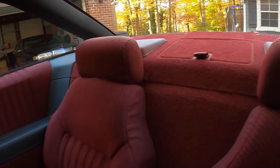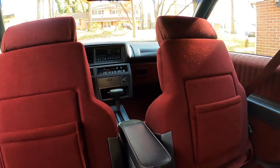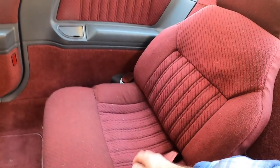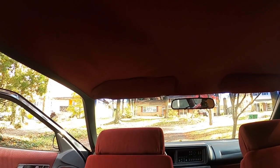Speakers in the rear package tray. It's more carpeting too. It's surprising how much carpeting is on this car, all the way up the doors. It's just strange. You get some additional lighting, and you only get lap belts in the back in 1988. I'm surprised by that. Something else I'm surprised by? The headliner's still attached. Usually these things are dropping and drooping and making a mess.